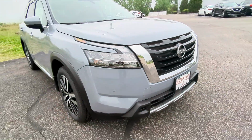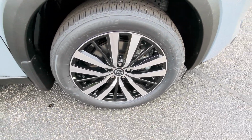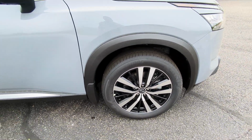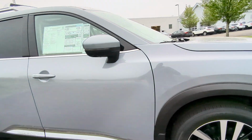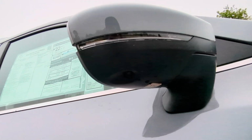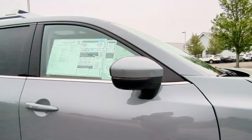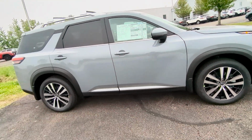As we come around the side here, you're going to see you get your big platinum wheels, or two-tone black inner pockets and a machined exterior finish. Nice touring tires on there as well. If we look up in the mirror, we're going to also have a camera right up. Let's see if you can kind of see it in there a little bit. Right there for your around view monitor as well.